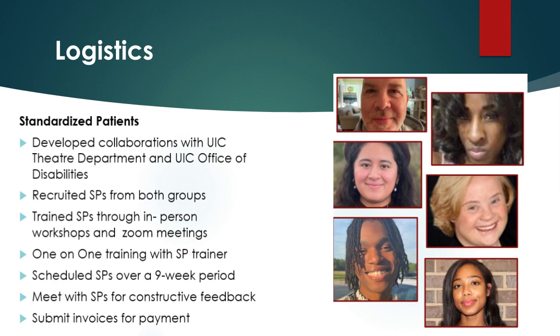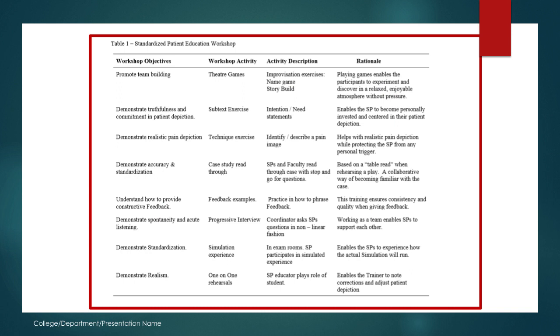Some of our SPs are also still working in the project this year. And I know I talked a little bit about the workshop. The initial summer, we had both in-person and telehealth workshops.